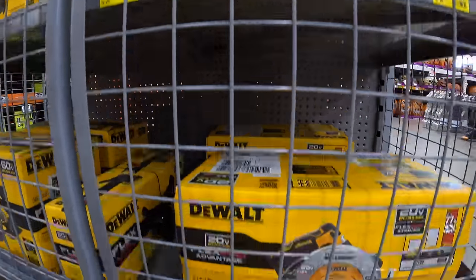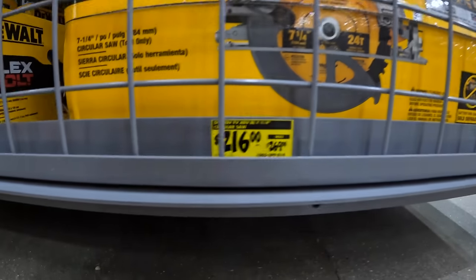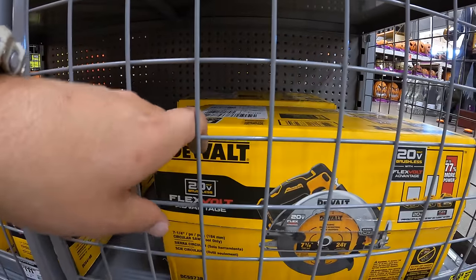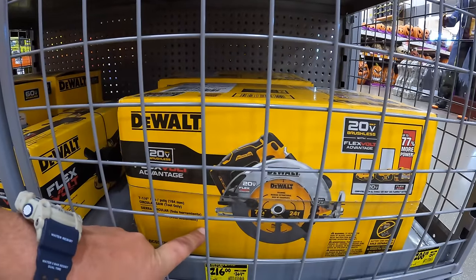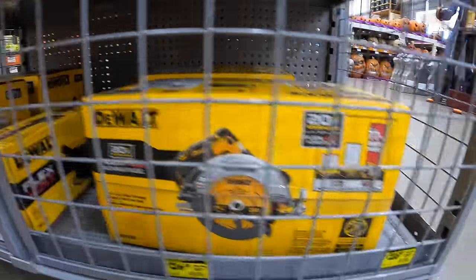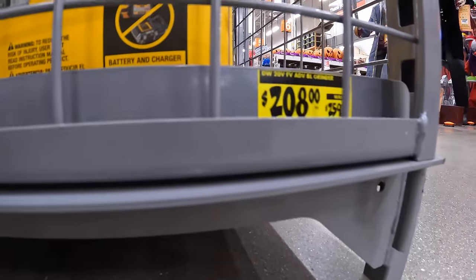Also, price drops: $216, was $269, for their 7-1/4 inch circular saw. I think that is tool only. That might be, I can't rotate that, so I'm not sure if that comes with a battery. It might. And then they do have $208, was $259, for their brushless angle grinder, FlexVolt Advantage.